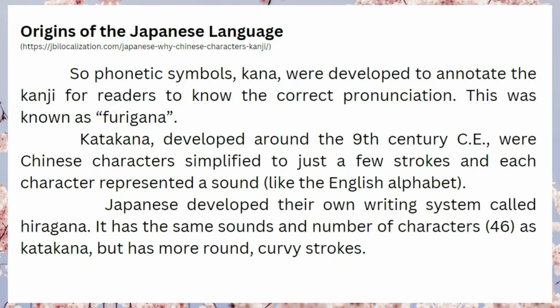So, phonetic symbols called kana were developed to annotate the kanji for readers to know the correct pronunciation. This was known as furigana. Katakana developed around the 9th century, where Chinese characters were simplified to just a few strokes, and each character represented a sound, like the English alphabet.